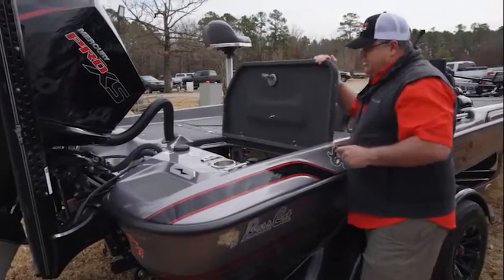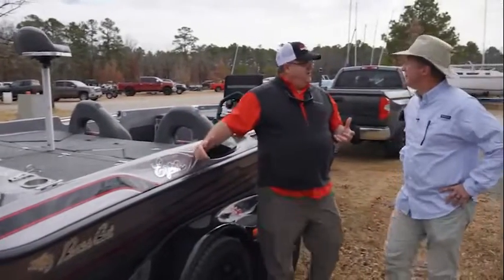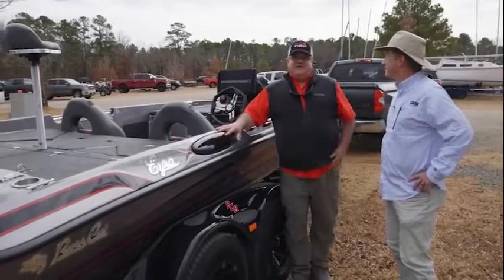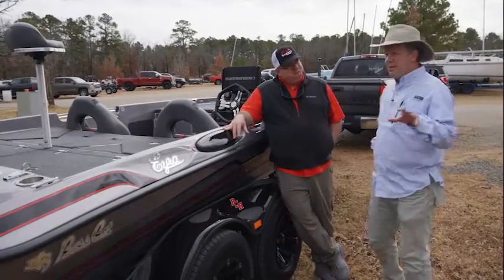You want to check the pumps themselves, because that's kind of important. The last thing you want to do is get out on the water, and you can't put water in a live well, if you have minnows you're fishing with or anything like that, or get water out with the bilge. Okay. So that's some good tips for you guys.